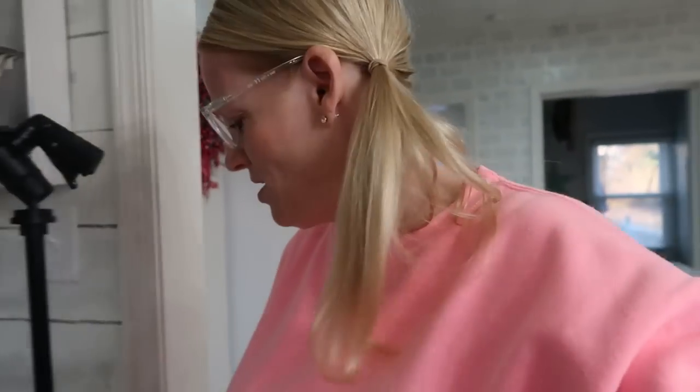I've ever done a decorate with me. I mean, I guess because it's not a lot of stuff. I was thinking, I don't want this to take all day. My back is gonna hurt if I spend hours in here, and got it done.